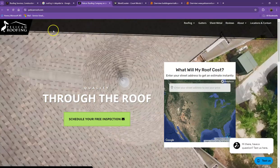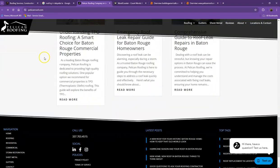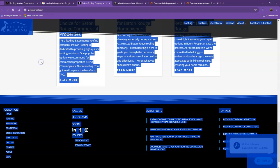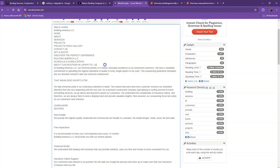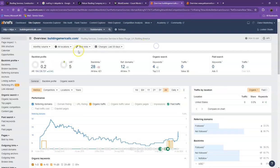For their website, they also have their logo at the top. They have good photos, client testimonials, and a good amount of content. So let's see how many words they have on their homepage. They have 1,069 words, which is a better number. So if you add more words into your homepage, there are higher chances of your website being considered by Google as a much more trustworthy website. So let's go ahead and move on with the numbers.